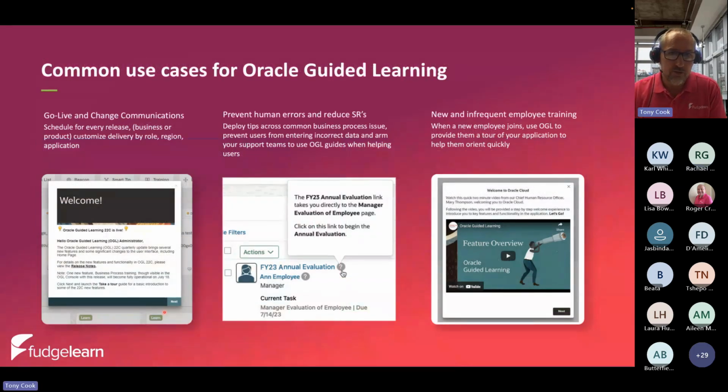So what are the sort of common uses for guided learning? Well, messaging is a key element where you can reside communications live in the system that would be related to specific user groups or specific business units, and they can be driven by role, they can be driven by region and by application. So very targeted messaging that helps to drive go live or your regular release in terms of the quarterly update information. You may have adopted some new functionality, or equally there may be some change in policy or procedure that you need to announce, and that can be driven live from within the system itself.